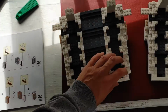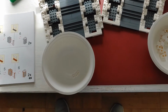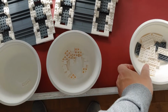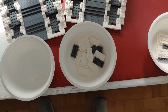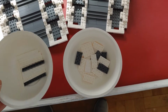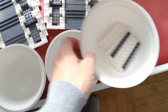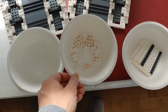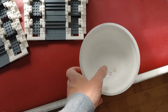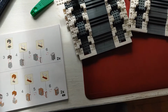My only problem is, or better said, I wonder, with the completion of step 3, there are still a lot of bricks that I couldn't place anywhere. It looks like a lot. Maybe they put one of the bags twice inside the box and didn't notice. I just hope another bag for a later step isn't missing. That would be bad. Well, we will see.